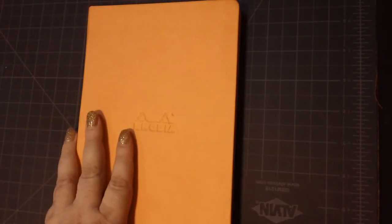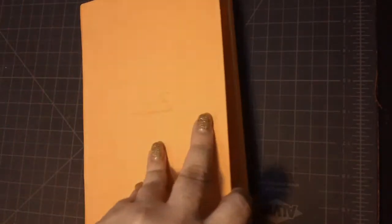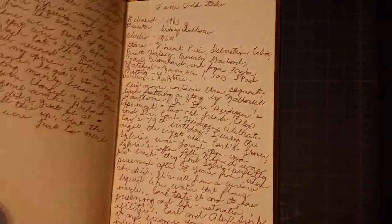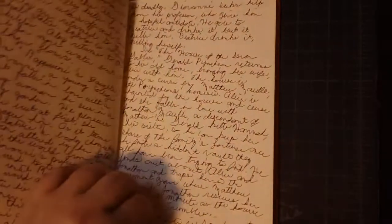That is all my character journals. This next journal is a Quebadas Habana journal. I like to watch movies, and so I've been making notes about movies. Like I do a little write-up of movies that I see. I got some of it done.